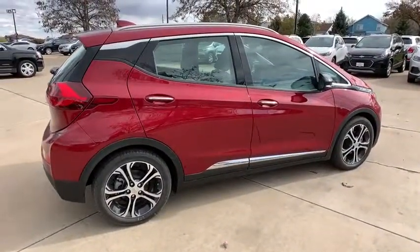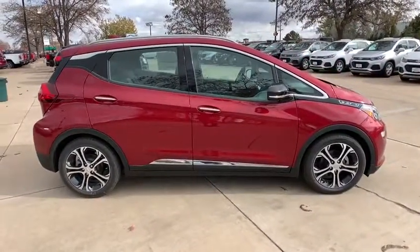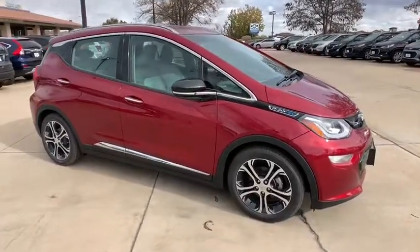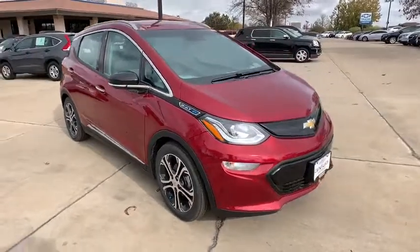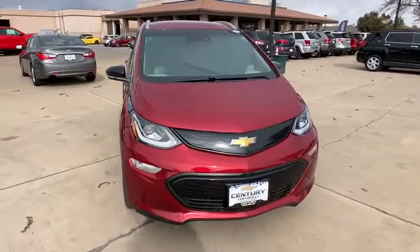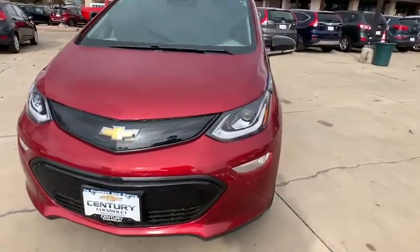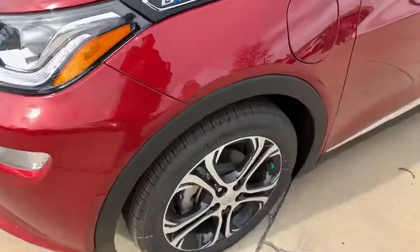Traction control, dual airbags, leather-wrapped steering wheel, power steering, four-wheel disc brakes, trip computer, heated front driver and passenger seats, electronic stability control, heated front seats, heated steering wheel, rear window defroster, power windows, security system, panic alarm, overhead console, brake assist, remote keyless entry, tilt steering wheel, front reading lamps.